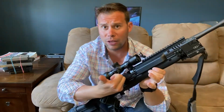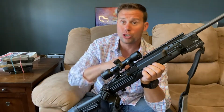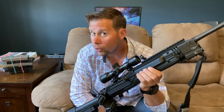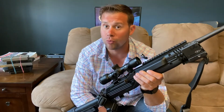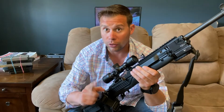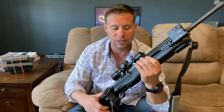We have a Garand type rotating bolt. Our chamber is technically .223 caliber. However, this rifle will take 5.56. Pretty much all the Mini14s except for the target rifle are rated to be able to take 5.56. Definitely something that's worth looking into, but that is Ruger's kind of stance on the Mini14 when it comes to the 5.56 chambering.